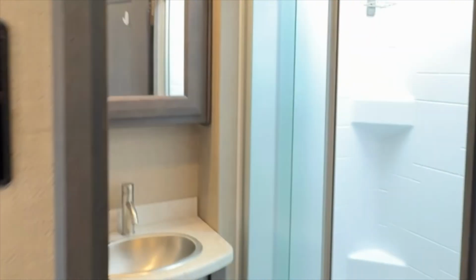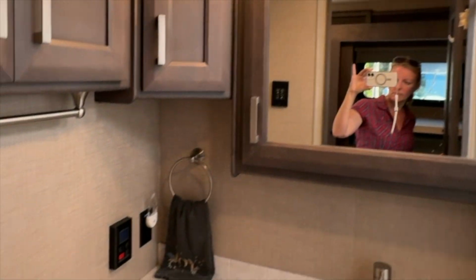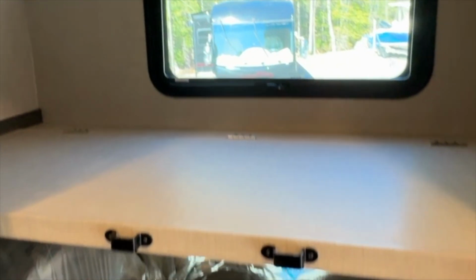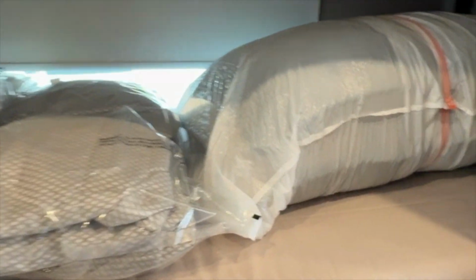Here's the bathroom. Has everything you need. I love the sliding doors on the shower. It keeps everything looking clean and fresh. And then as we walk down, here's the bunkhouse. Perfect for stashing a couple kids or pups or extra stuff.